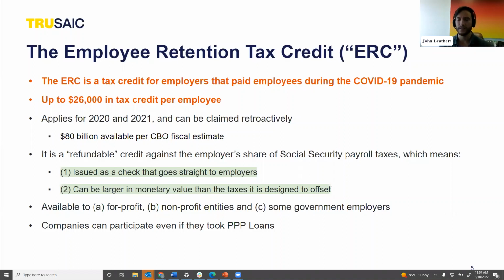Usually a couple of questions come up when I have conversations with employers in a more one-on-one setting, and those questions tend to be along the lines of, why is that? What's going on with this? And really, the reason is that Congress was looking for vehicles to inject money via fiscal policy stimulus into the economy.